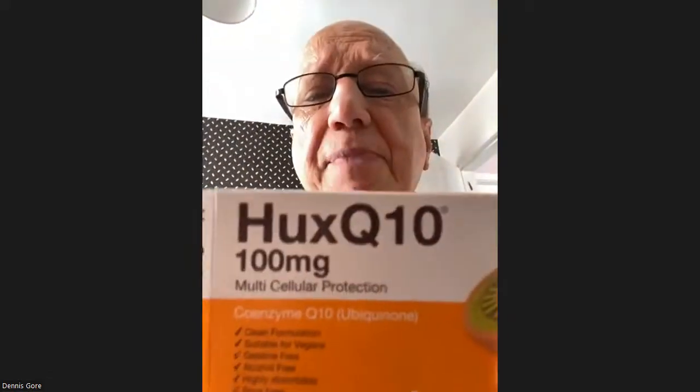Now, the Q10, this substance, the Q10 is made in your liver. And as you pass 20, you start to make less Q10. And when you get to 40, your production of Q10 in the liver has gone back to the levels of a 2-year-old child. I, still working in my pharmacy here in Prestwich, Manchester, I'm 9 years off 90. I'm 81. And I've been taking Q10 for over 20 years because I learned about Q10 over 20 years ago.